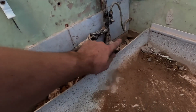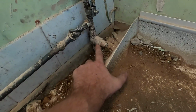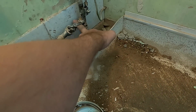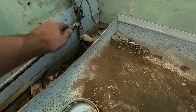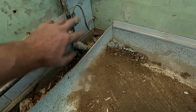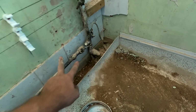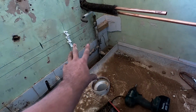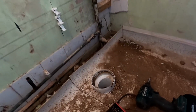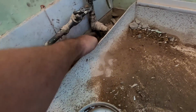Obviously we've got that old stop tap that's been snapped off. I don't think I'm going to be able to do much with that because it's soldered on. What I'll probably do is away with this stop tap there, cut that off. I'm probably just going to leave that T, cap that off above there within waterway, so I'm not leaving a dead leg, and take a new main across. That will be accessible to a certain extent, but obviously you'll have to lift the panel of the toilet up to get to it.